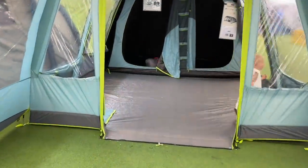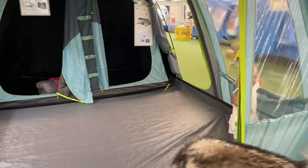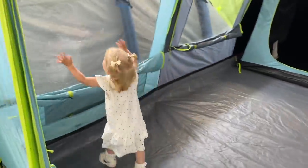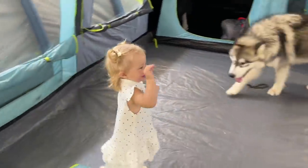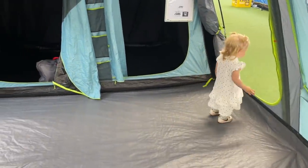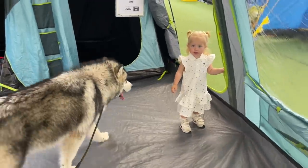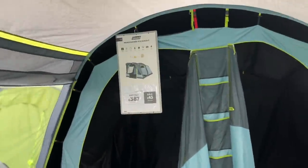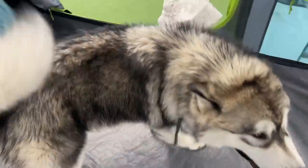This is more like it, Amelia. Yeah, this is more like it, with windows. Teddy, come in. I think Teddy would like it in here. Uh-oh, that's not a window. You're going to run into that, weren't you? Teddy. Right, this one's not an air tent, though. That's why it's so cheap. What one next?